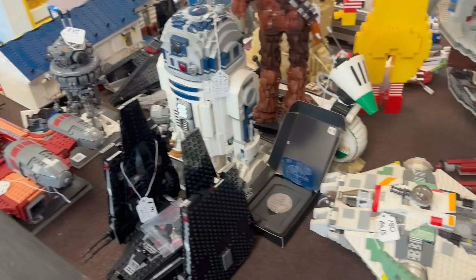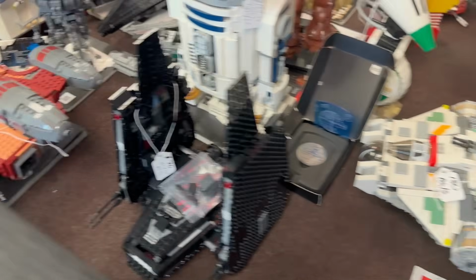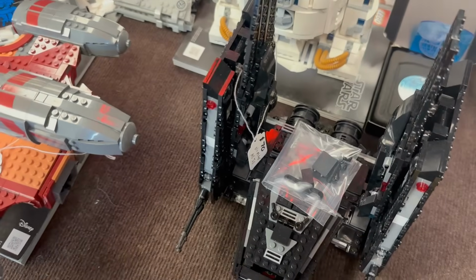Inside it though, we have some other sets that are all built. We've got the little baby Grogu. There's the Ghost, missing a couple pieces, as well as the Phantom. Here is the Kylo Ren shuttle.